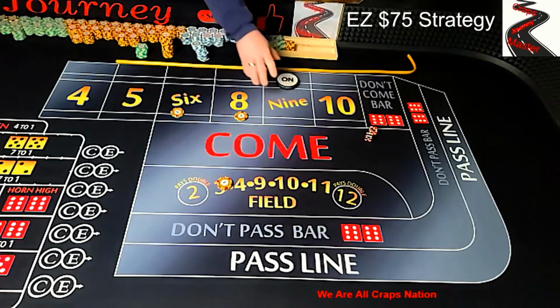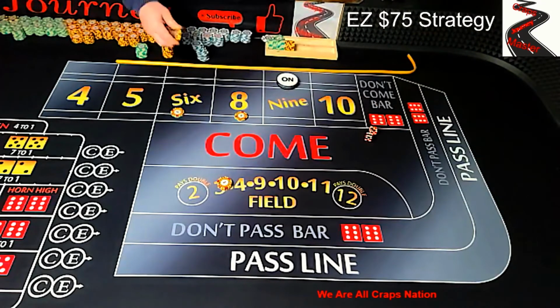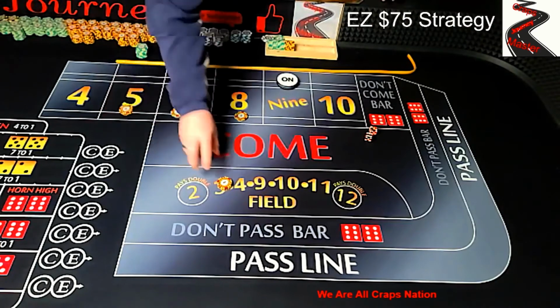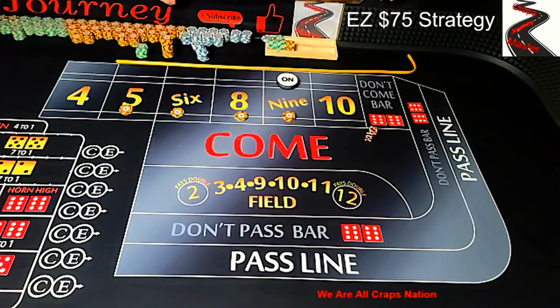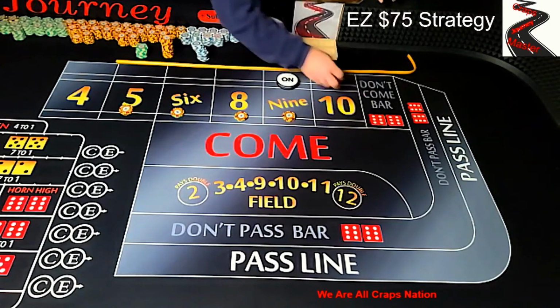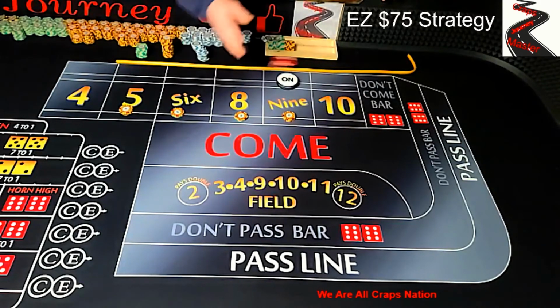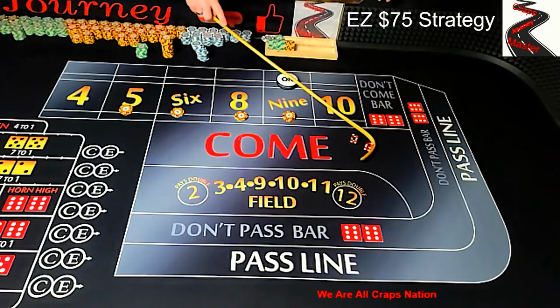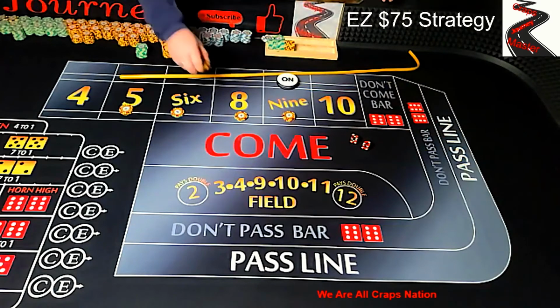Again, everything on the table was working. We're going to get paid out $15 on that field bet, because it's a field 9. And we're just going to move that up to the 9. So now we're all set up. We're going to try to get these numbers reduced here down as fast as possible. So we have a 325. It's going to pay out $21.